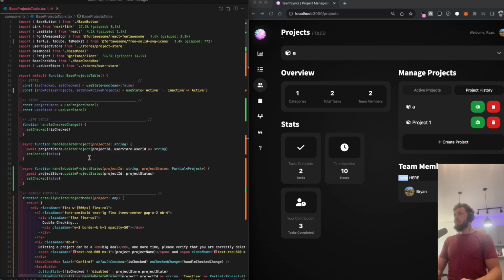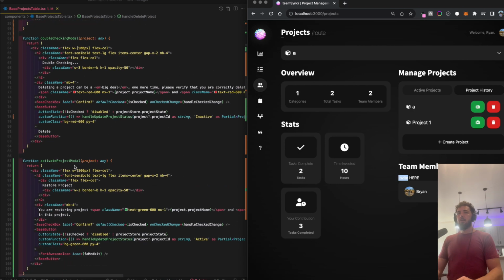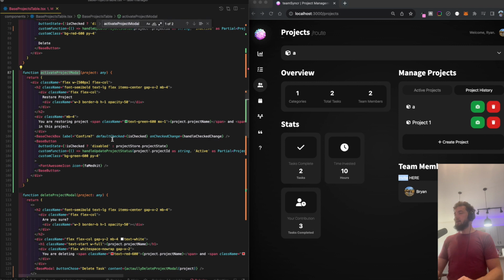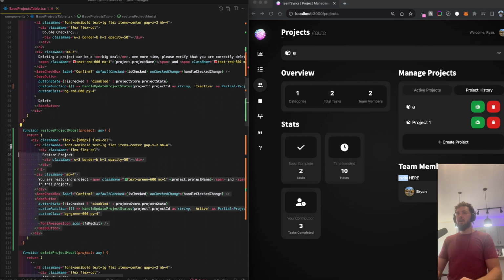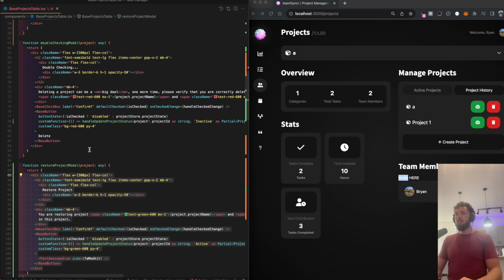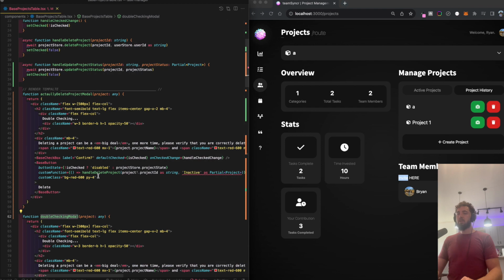So maybe we'll just leave it to the second kind of restore modal thing, right? Activate project, or maybe I'll call it restore project. Restore project modal, I think makes a little bit more sense. And that seems to be the one that we actually want, just that restore. We don't want to do double checking for deletion. I don't think, at least when it's in project history, I think people will probably just delete it at that point. If it's your last step, you have 3 chances, I guess.